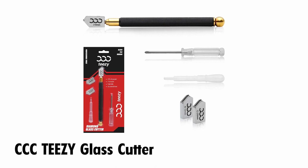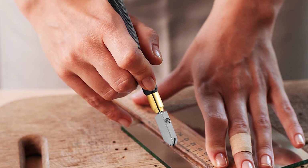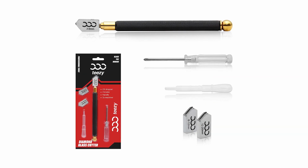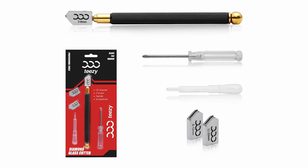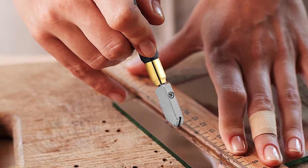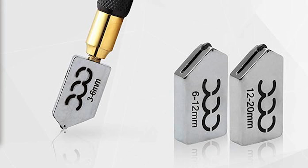CCC TEEZY Glass Cutter. The CCC TEEZY glass cutter tool is a must-have for anyone who regularly works with glass or mosaic projects. This tool combines precision and comfort with its ergonomic, pencil-style handle, making it easy to grip and maneuver. Its carbide tip cutter is designed for durability, ensuring you can make over 20,000 meters of cuts with ease. Whether you're cutting glass, mirrors, or tiles, this cutter can handle a range from 2 mm to 20 mm thickness, offering versatility for various projects.